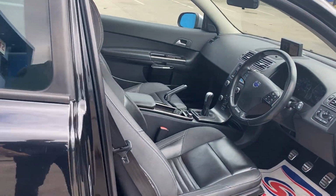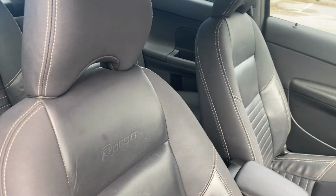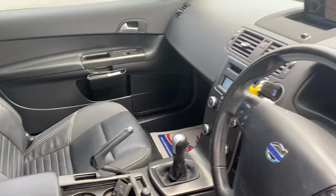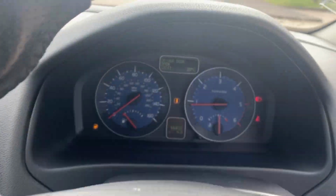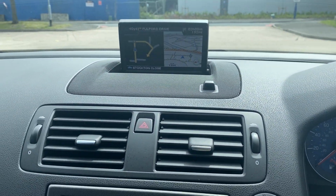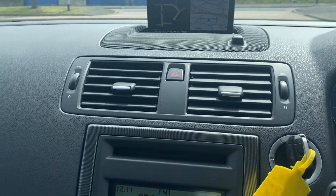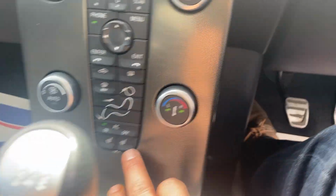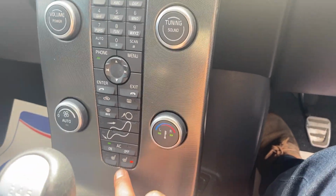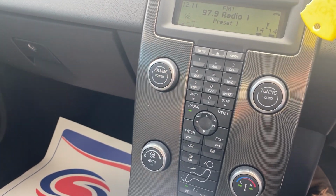Inside the car, it's got the half leather trim with the R design embossed logo. It's got the blue dials which come with the R design only. Got the factory fitted pop-up sat nav. It's got Bluetooth and Bluetooth music streaming. It's got the heated seats, 2 stages, climate control air conditioning which is blowing nice and cold.